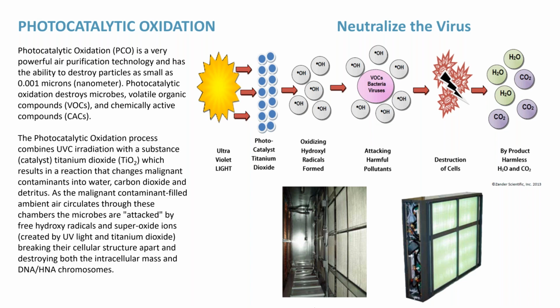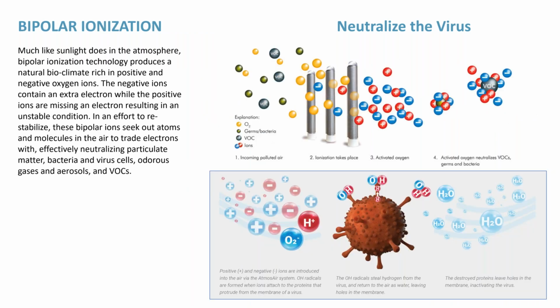The next topic that I wanted to talk about, Roger, if you could advance the slide, is what's known as bipolar ionization. It works in a similar way to photocatalytic oxidation, but there are a couple differences. Essentially, what this is doing is creating positive and negative oxygen ions through these ionization tubes, which will then attack VOCs, bacteria, viruses, and essentially render them inert.